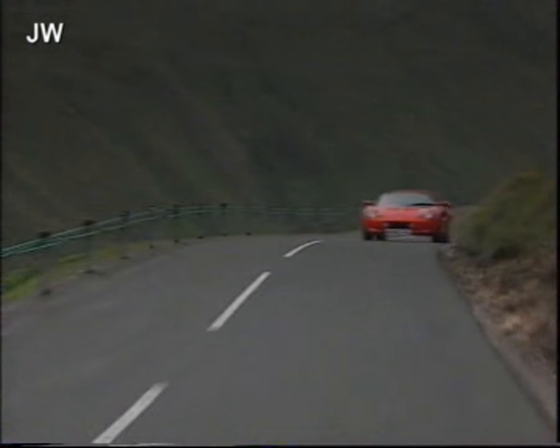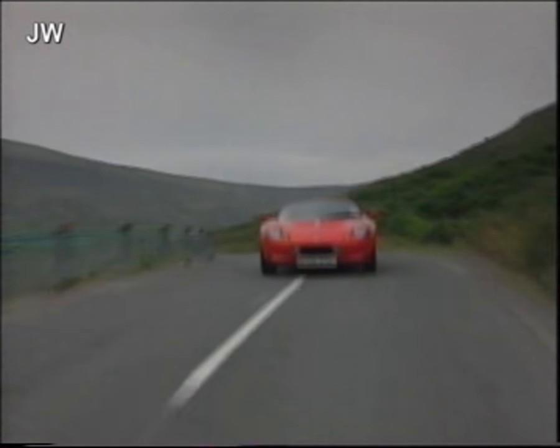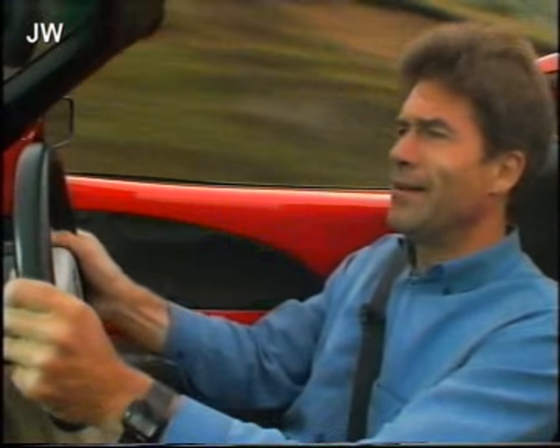If you point the Elise into a corner, it goes where you want it to go. Even the cable-operated gear change provides satisfying movements, unless you try to get fifth gear. But then, if you're trying to get fifth gear, you're not having fun.